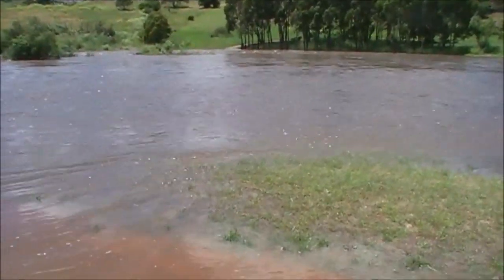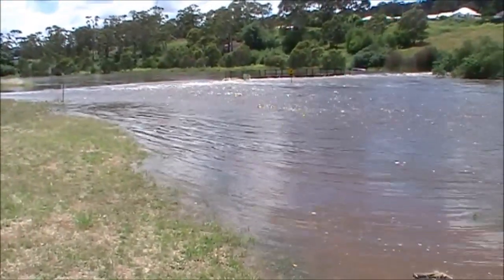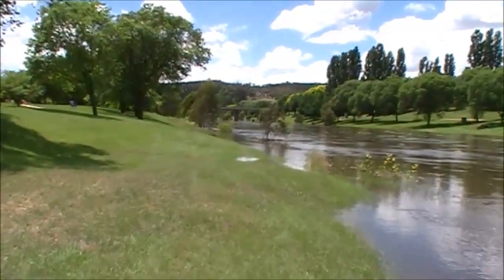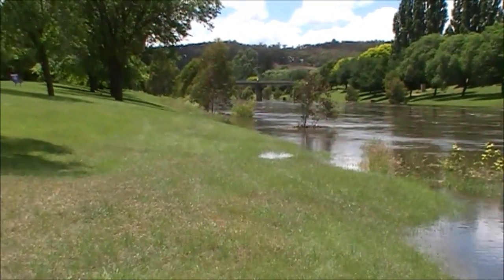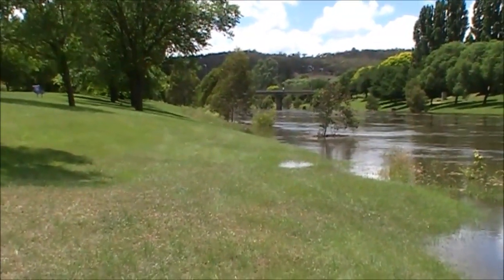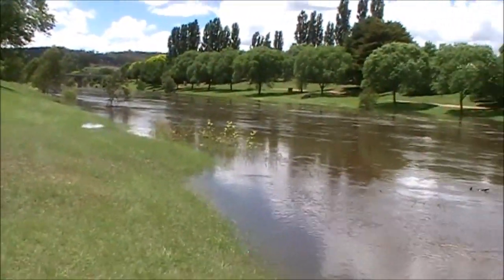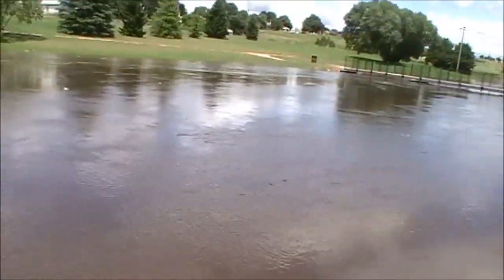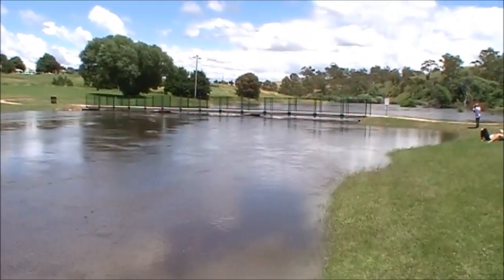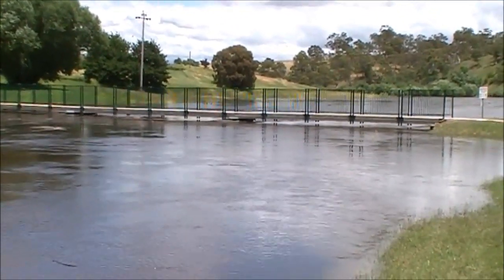We're about to head down the other end and see if the other bridge at the other end of the walking track's gone under yet. Now looking back upstream past the Bombala Bridge. Come round and pick up the second bridge on the walking track system. This one hasn't gone under yet, it's a bit higher.